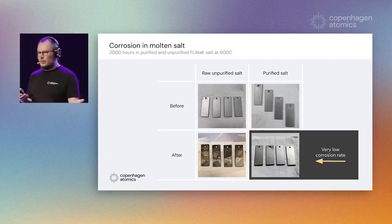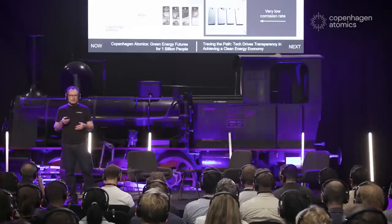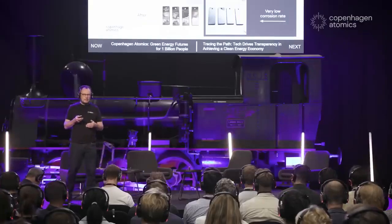We have other tests where we run with different types of salt, different number of hours, different temperatures, and we always get the same results. This is something that we've been developing for the last 8 years. But we cheated a little bit, because there was actually a group of scientists at the Danish Technical University who have been developing these purification processes for more than 2 decades. So we are standing on the shoulders of giants.